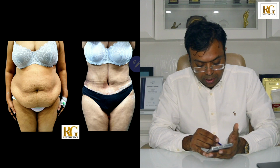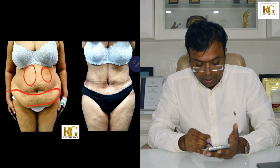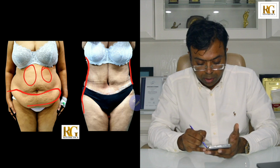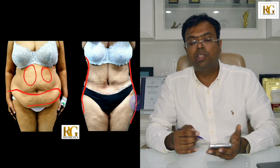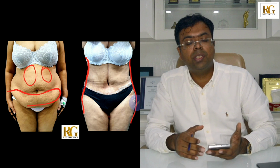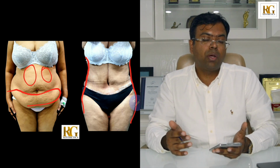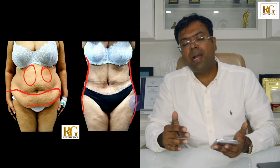You can see that all this skin has been removed. This fat has been removed. The umbilicus has been contoured. She has got an hourglass shape. And yes, she's extremely happy. She's very, very happy. She tells me that she was like this when she was around 17, 18 years of age. And in fact, she says that shape was not that good because she was flatter, she didn't have skin excess and fat, but she never had an hourglass.